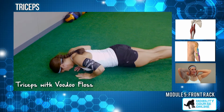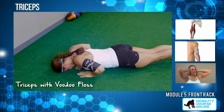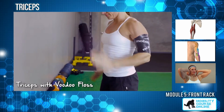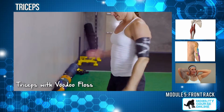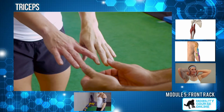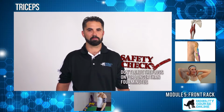Next, do 8 to 12 close grip push-ups. Finally, pump your arms like wind sprints about 12 times, exaggerating elbow flexion and extension. You can make sure that the arm has adequate blood supply by squeezing a finger and making sure that a little bit of blood returns when released. Remember not to keep the band wrapped tight for longer than 4 minutes at a time.